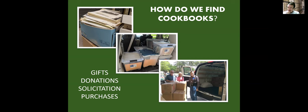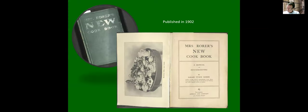And why we're trying to do that. So we get cookbooks many different ways. We find them in gifts and in donations. I'll solicit them. I'll find out somebody has published one and ask for one. Usually as a last resort, we will purchase one depending on what they are. Now the catch here, because of our 10-county region, this is our focus. And so therefore we don't have to collect Minnesota or Long Island or those things. We collect in our area.